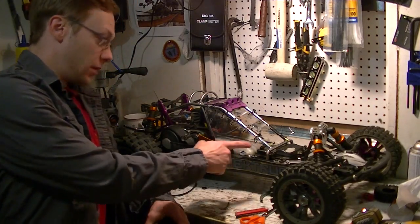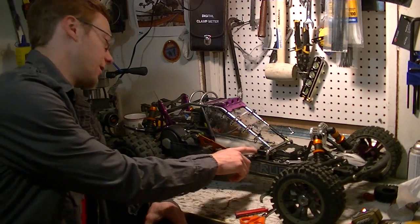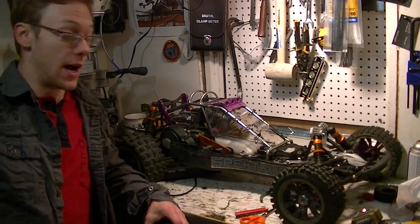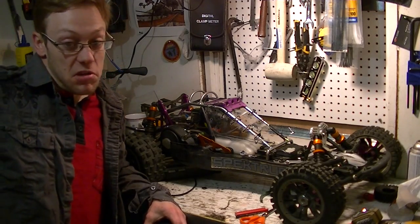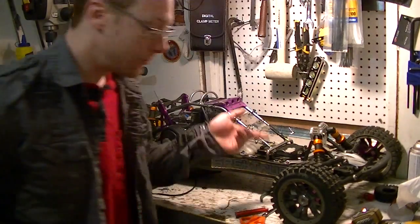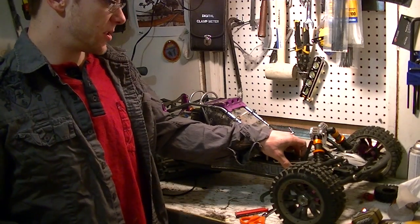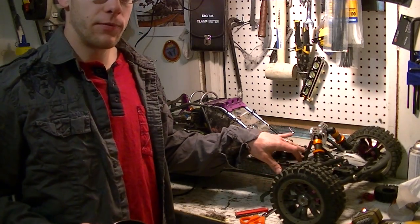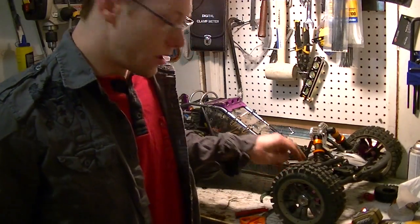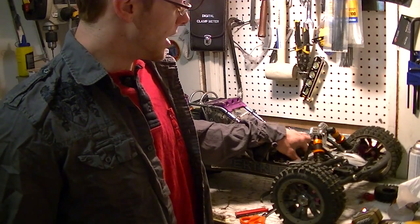I replaced this. I still have the one King Motors throttle and brake servo. I expect that to die anytime. It's done a pretty good job so far. I threw a Hobby King 40 kilo steering servo in there. It seems to be working fine. I have an aluminum steering assembly from Asia Tees.